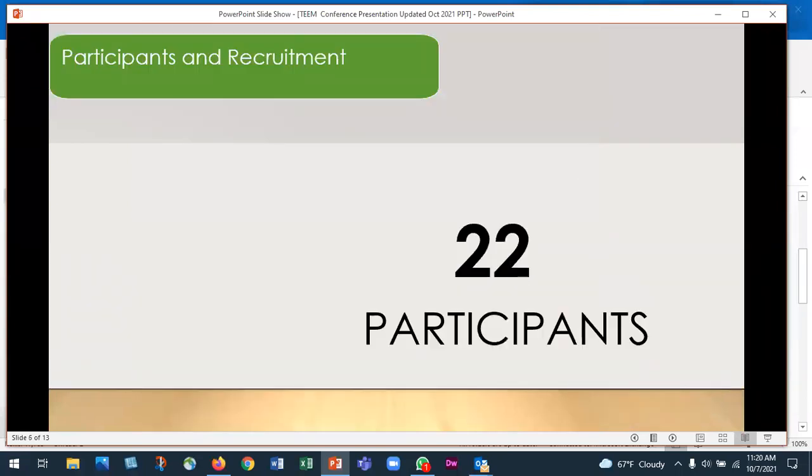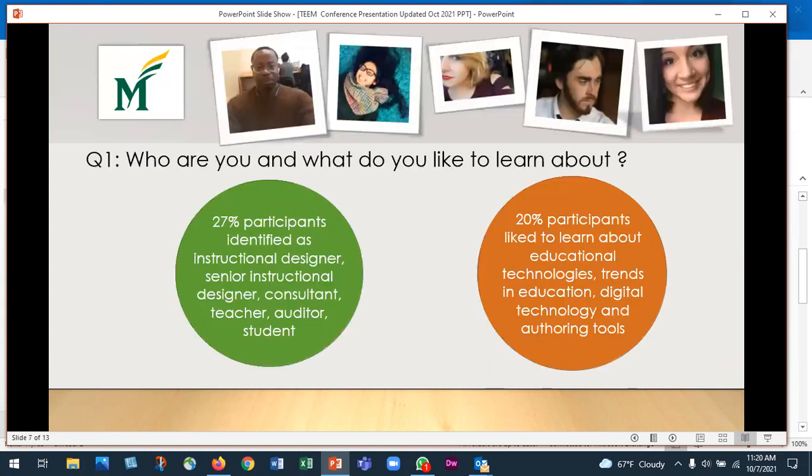So we had a total of 22 participants. Out of the 22 participants, 19 of them came out of the Master's Instructional Design program, while 4 of them were students from the doctoral program. In response to the first question, who are you? The majority of the participants identified as instructional designers, followed by senior instructional designers, consultants, teachers, auditors, and students.